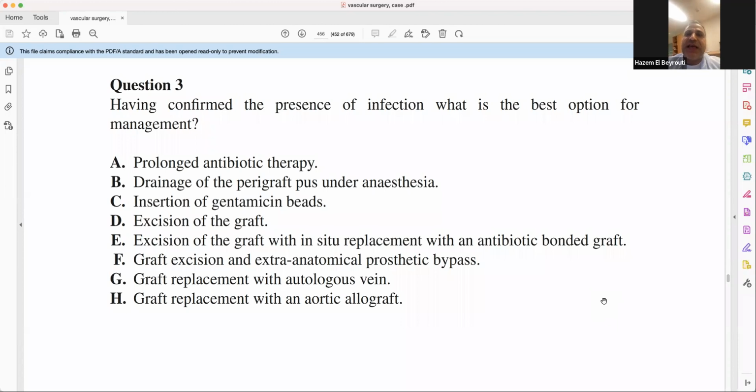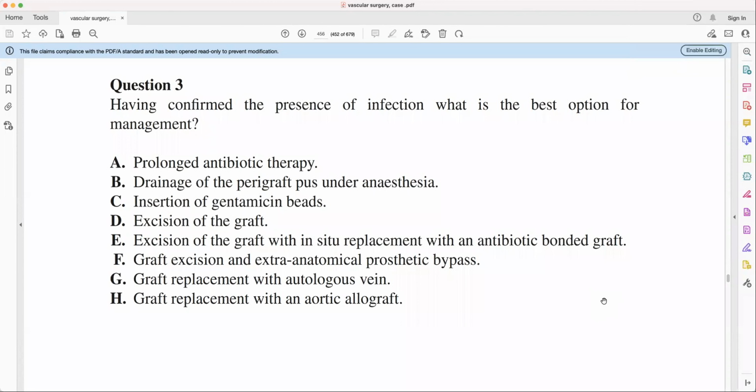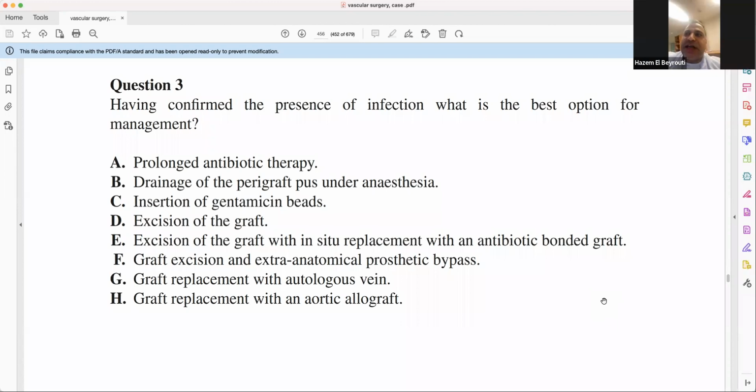If there are some issues which contraindicate taking the femoral vein, we go to a pericardial patch, or we use a new technique, a newly described method: the bovine biosynthetic graft. This is the OmniFlow graft. I don't know if everyone is familiar with this material, the OmniFlow material. It is different from the bovine patch.